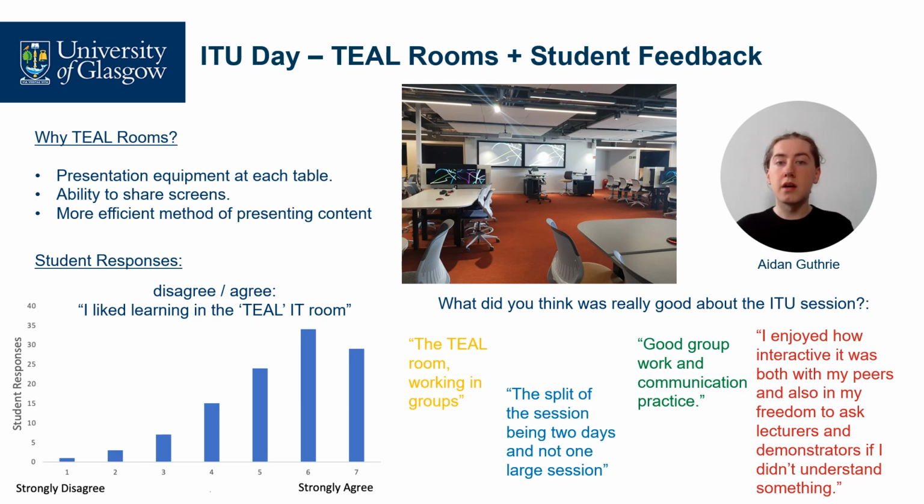So at the end of the session, we provided students with a questionnaire to get feedback on how they found the ITU as a whole. Some of the feedback we've included below in this graph and these quotes from the students, but the general consensus is that students found the ITU session to be incredibly useful in developing their communication and teamwork skills, and specifically they said that using the TEAL rooms improved their experience of doing so. So this feedback clearly demonstrates the effectiveness of this type of session for improving the students' presentation and communication skills. And this type of session is not just exclusive to chemistry either. Sessions of this format could be reworked for any subject area where it feels necessary to develop these specific skills.